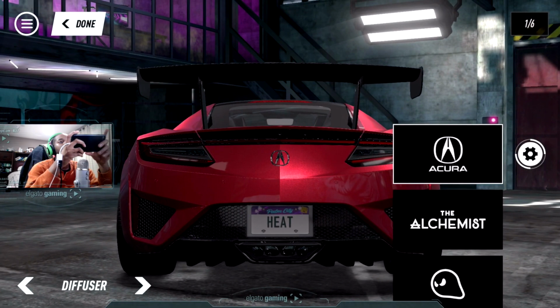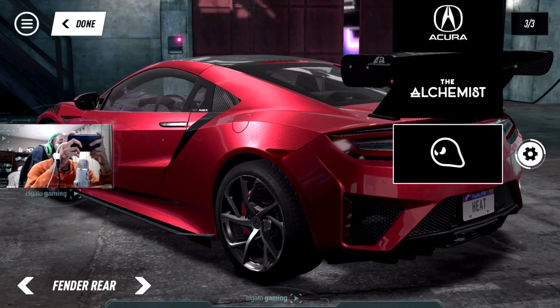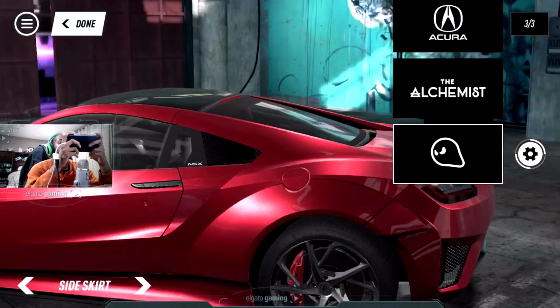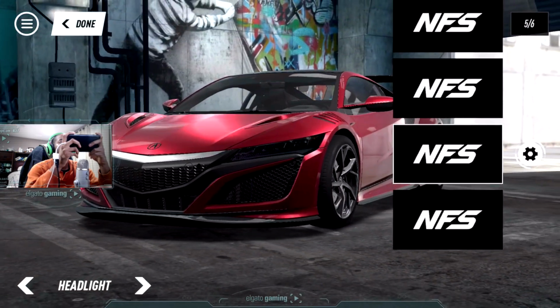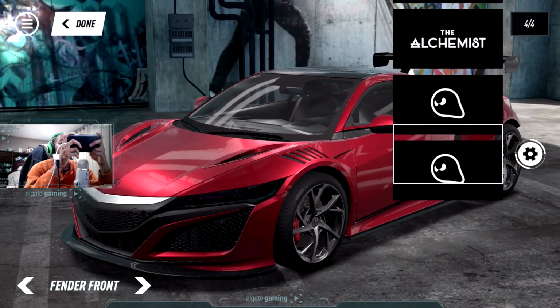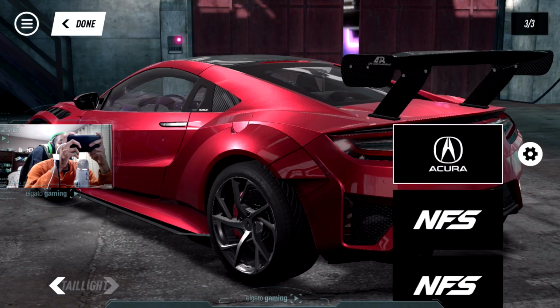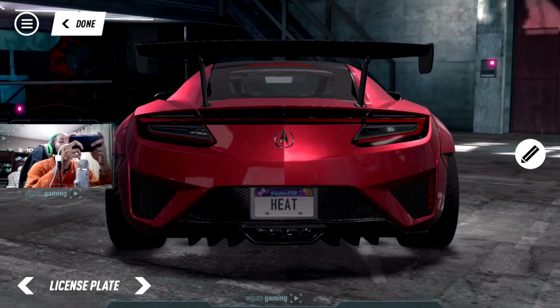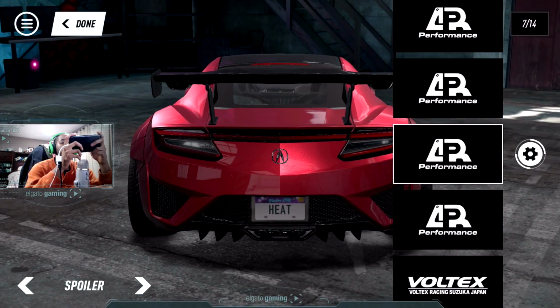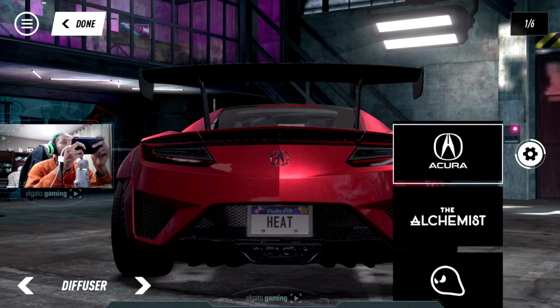Alright. Oh, you know what? They are wide. Man. Okay. In that case. Boom. Front one's kind of wide too, actually. We'll do that. It's not the same though. Spoiler, we did. Diffuser. Diffuser is his own, actually.